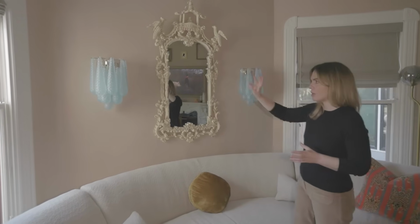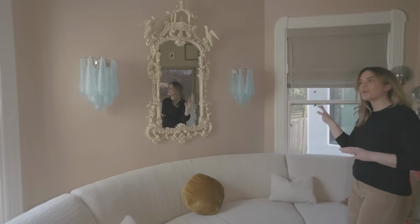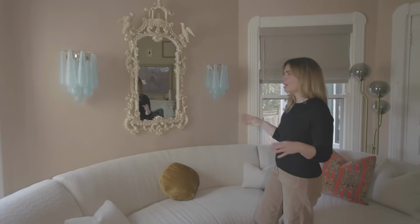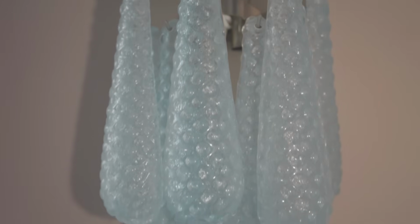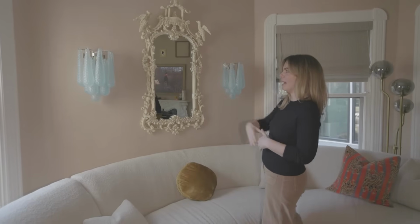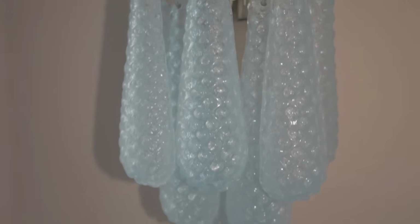These sconces are Venetian glass. I found those on Cherish, and they came directly from Italy. We don't currently have electricity going to them, but that's another project we hope to tackle in the near term. Around Christmas time, I stuck one of the flameless, battery-operated candles in there, but they don't have batteries in them right now. It was really nice getting that glow from them, and I can't wait to have them hardwired so we can enjoy them all the time.